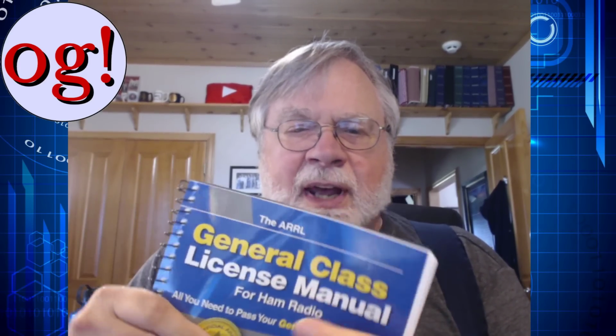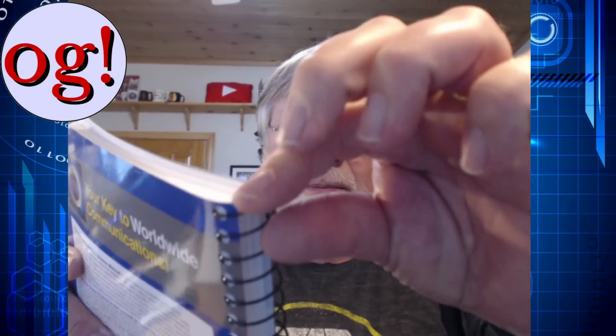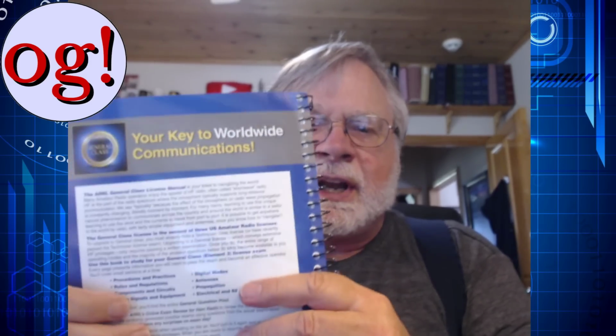I didn't update for the last updated manual, so I'm going to have to do a fair amount of updating to match the 9th edition. That's the one you want, the 9th edition. It's the one that covers 2019 through 2023. Interestingly, this is only available in spiral bound now. I like that because I can unhook the spiral, unroll it, and put pages into my scanner to make high resolution graphics for the videos, which I will do quite a bit of, I'm sure.